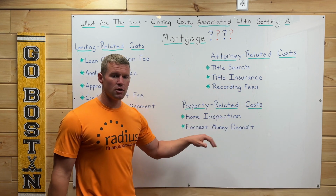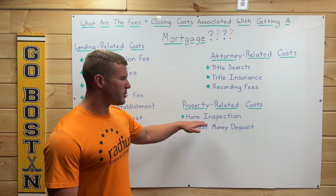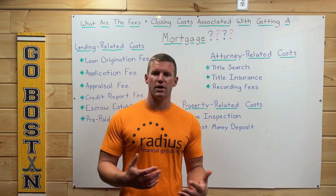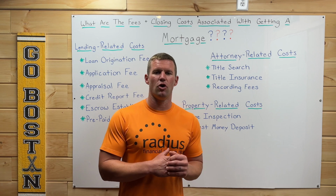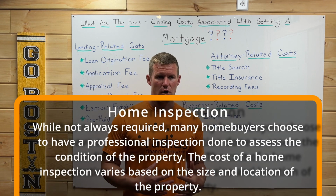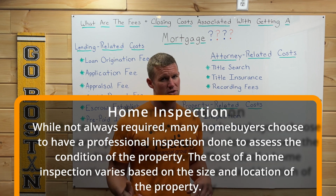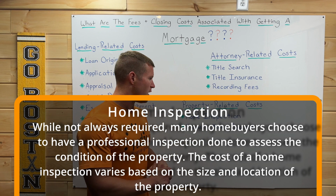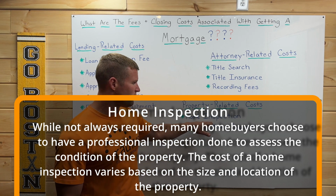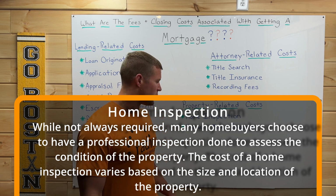All right, last here, property-related costs. So 2 big ones. Home inspection is number 1. Of course, I shot a previous video on home inspections, but home inspections are not required by us, the lender, but it's generally a good idea to get a home inspection, especially if you are a first-time home buyer. And that's something you're going to have to pay for out of pocket prior to starting the mortgage process, right?